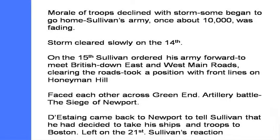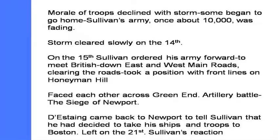The valley between the troops ran from Shaw's Market back down across Green End and down to the beach. So the Americans took up position on what was called Honeyman's Hill, where Quidnick Avenue runs across Honeyman's Hill. They were on that hillside, and the British were on the other hillside in the area of Bliss Road and over that way. So they faced each other across Green End, and they had an artillery battle that went on for several days. And again, very little troop movement as such, very little successful effort to conquer the lines.